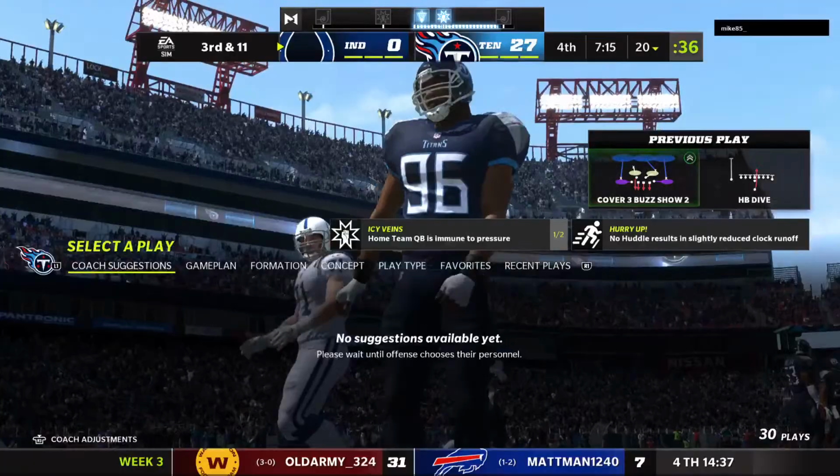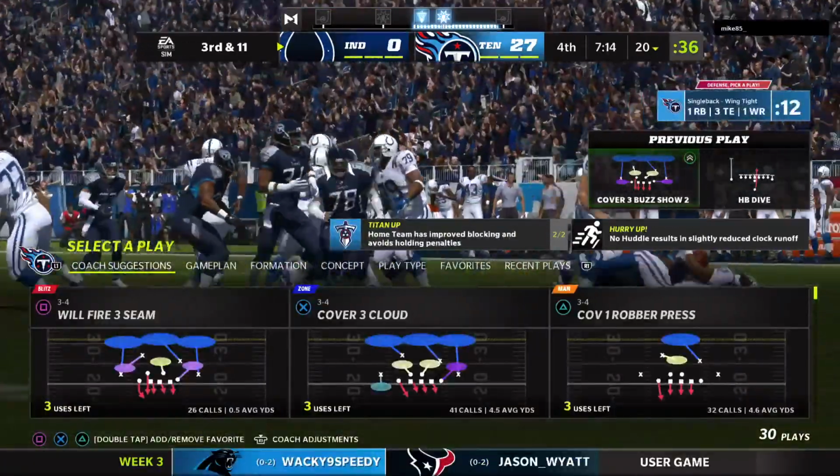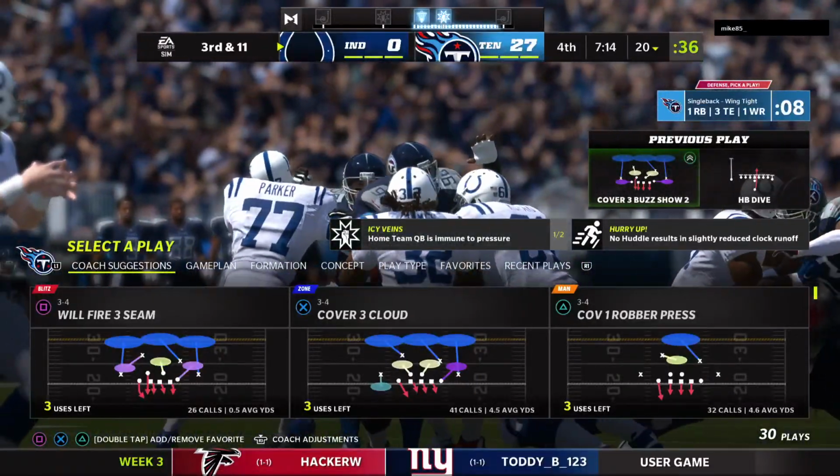I think this offense, specifically this running game, they're going to have to find a way to turn the page because they haven't found a way to run it effectively thus far, and it's cost them.